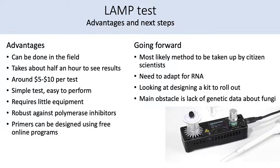If you look in the bottom right-hand corner, that's something called a pocket PCR. This is a thermocycler that only costs around $200. We probably want to make something a bit cheaper than that, as we only really need to keep the samples at one temperature for the LAMP to work. As far as this test goes, the main obstacle is that there's a lack of baseline genetic data about fungi. If we don't already have sequences of a certain type of fungal DNA, then we can't design these tests.